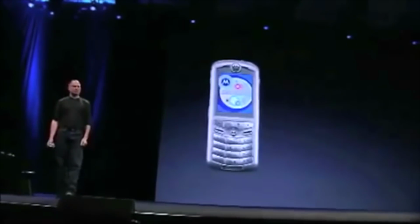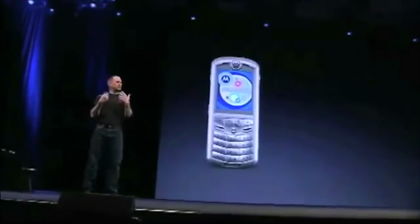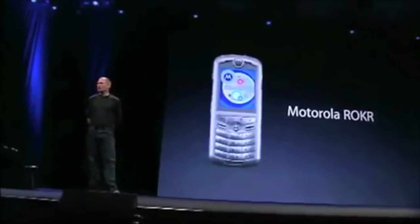At that time, Steve's touchscreen tablet project was quickly shelved and replaced by something called Project Purple 2, the code name for an effort to implement touchscreen technology onto a mobile phone.